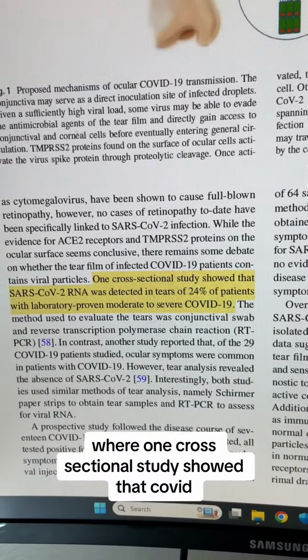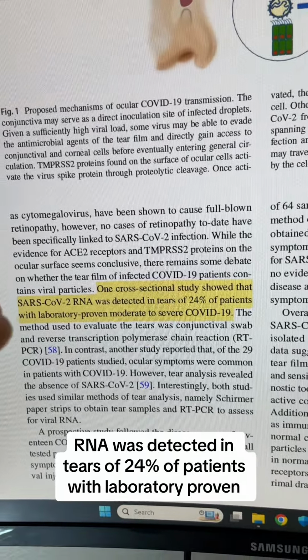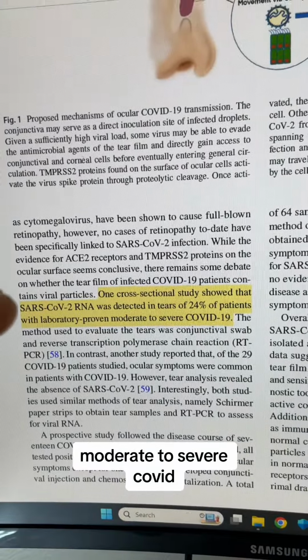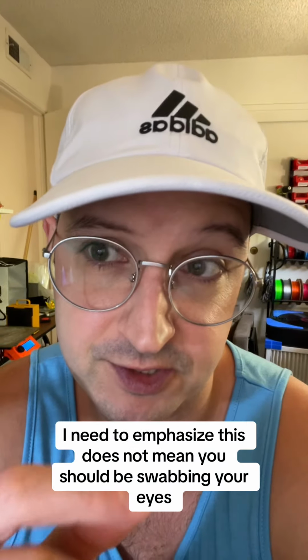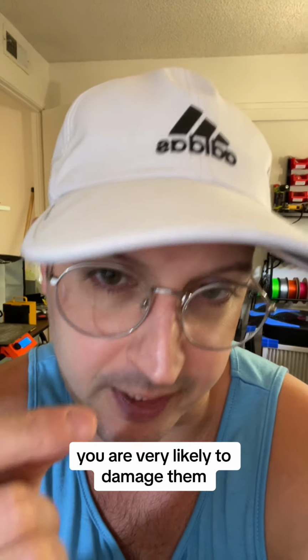Where one cross sectional study showed that COVID RNA was detected in tears of 24% of patients with laboratory proven moderate to severe COVID. I need to emphasize this does not mean you should be swabbing your eyes. Do not do that. You are very likely to damage them.